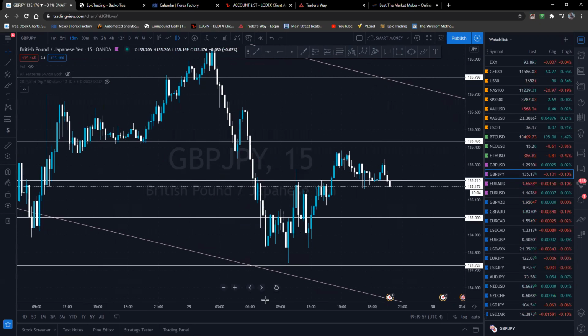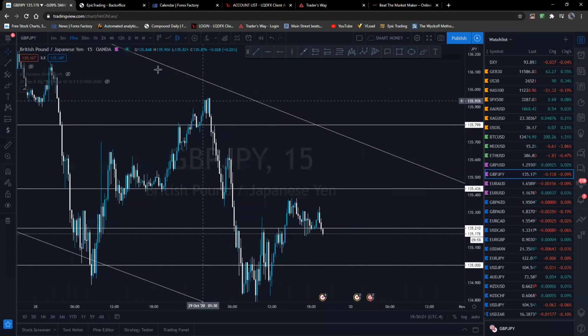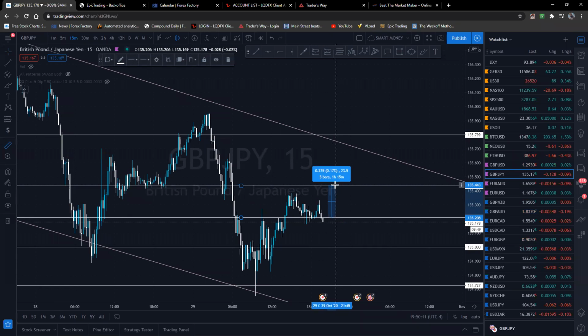All right, so as far as that's concerned, the GU obviously long term is a sell. So I'm gonna be a little bit biased. I am not gonna be looking for any buys, even though I might be scalping. So if I jump on the sell or the buy right here, that's 22 or 23 pips. That's enough for me to get in and out.